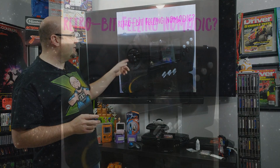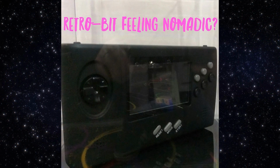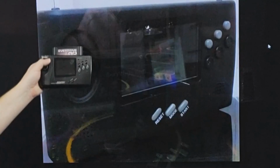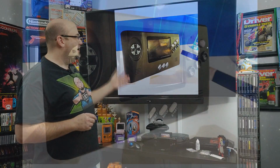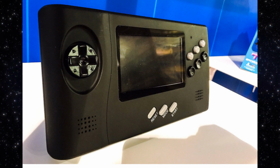He took this picture earlier today, feeling a bit nomadic. If you look at it, there's a lot of similarities here. There are a couple of subtle differences though too. And then later on in the day, Retrobit themselves kind of outed themselves in full glory. The previous picture, cell phone picture, a little bit blurry. Man, this thing looks gorgeous.